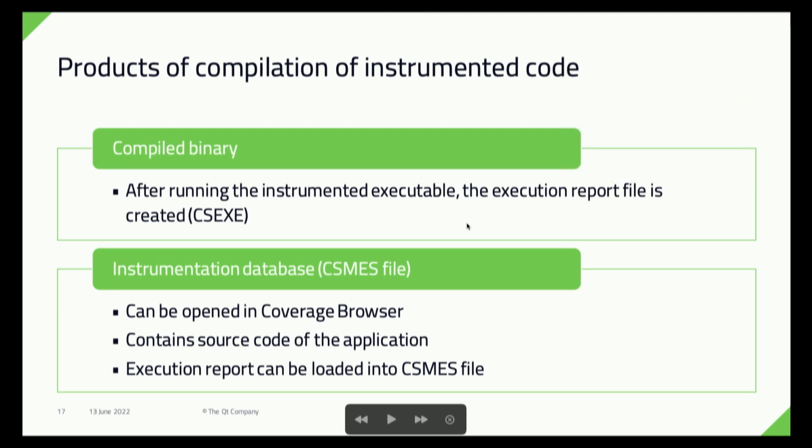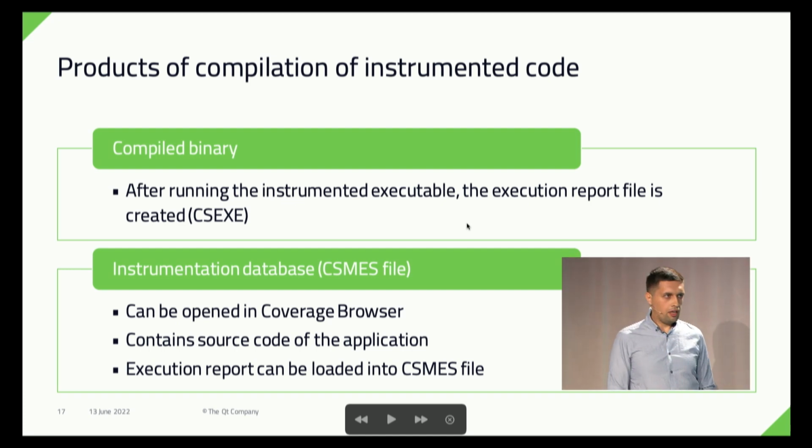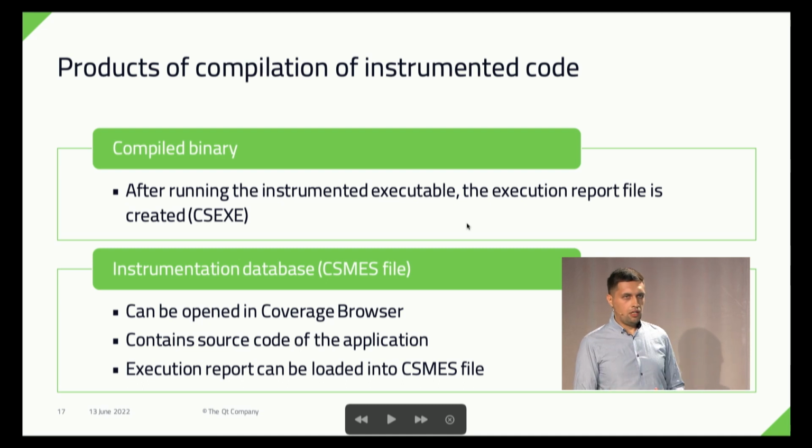So what then are the products of such compilation of the instrumented code? We have, of course, the compiled binary that should work the same way as the non-instrumented binary. And whenever you run this application, the execution report is created. This file, that we call CSEXE, contains information about what code was executed when you run this test.